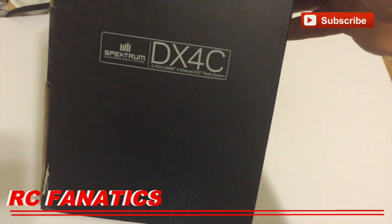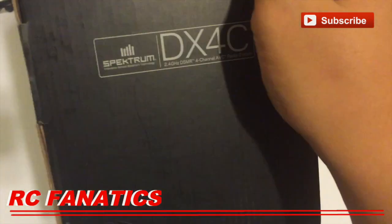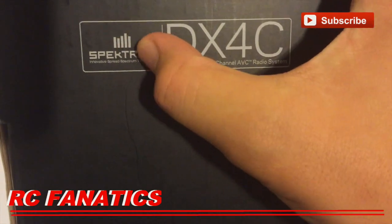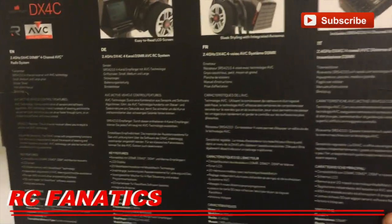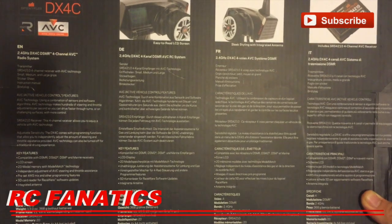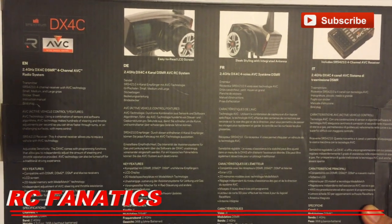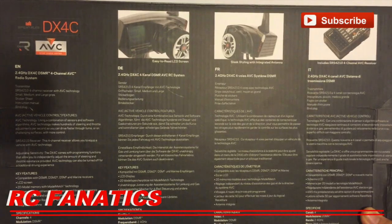Okay, DX4C 2.4 gigahertz Spektrum. I like the logo, how Spektrum looks. Spektrum actually just shows the signal. See the logo? It's really a signal logo. And I don't think this radio will access the signal to those UFOs, right? So probably you can try when the sky is clear. You can turn on the radio and try to maybe talk to UFOs or outside life.